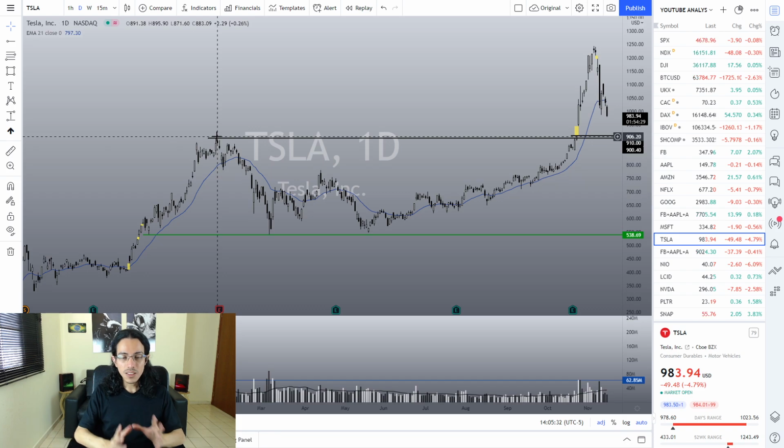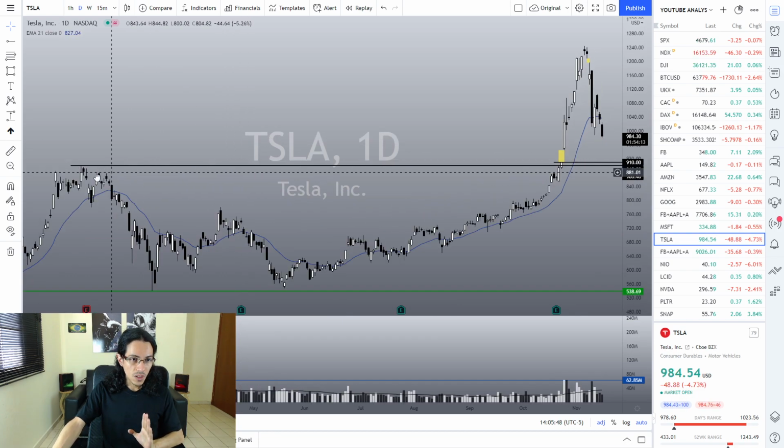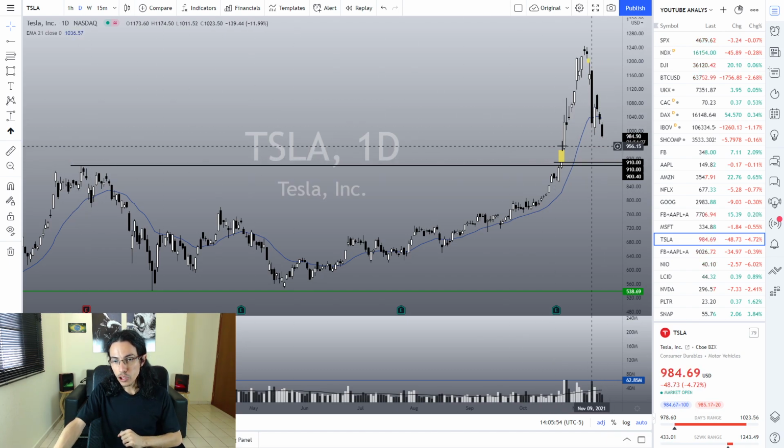Remember, this is the principle of polarity in technical analysis that I always like to tell you guys. Past supports or resistances are going to work as resistances or supports in the future. Here we had a top level. Right now it's supposed to work as a support level in the future.